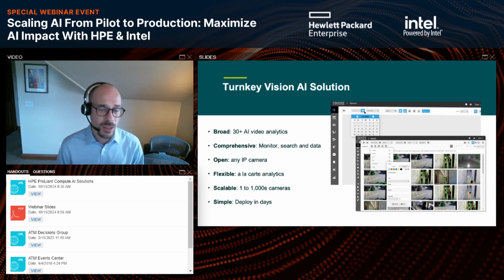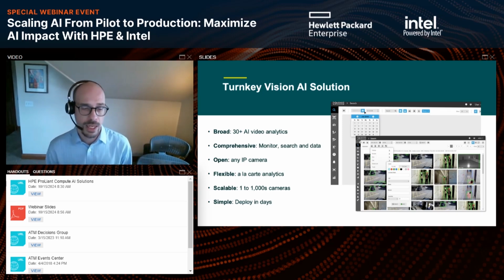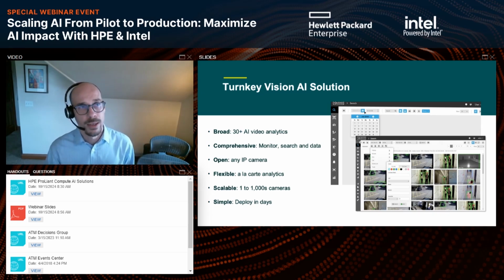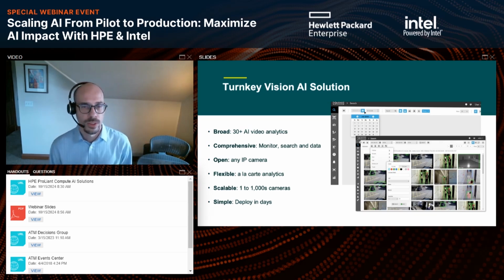in. So out of the box, we have 30 pre-trained video analytics. We can do custom analytics and models if interested. It can support up to thousands of cameras, and this just plugs into your existing camera network. So that was the other thing. We wanted to partner with a vision AI company that wasn't rip and replace, that didn't require ripping out old cameras and old hardware. So this can be deployed onto your existing camera environment.